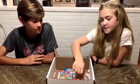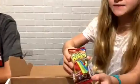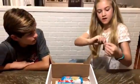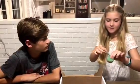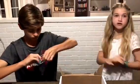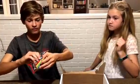So now we're gonna try these Finny Roller Candy, and they are from Spain. Oh my gosh. These look just like Airheads. You know those Airheads sour strips? Just like it. Looks more like Fruit by the Foot. Looks like a sour Fruit by the Foot. Tastes just like those Airheads. Oh yeah, it is pretty sour. I like it.